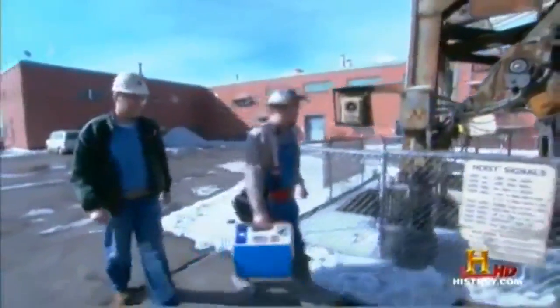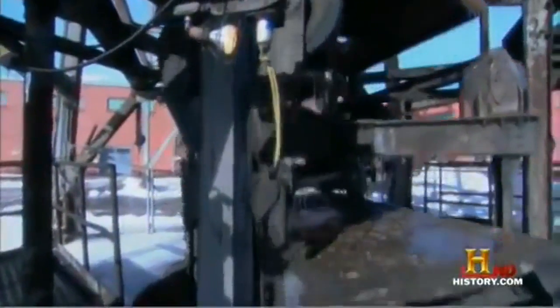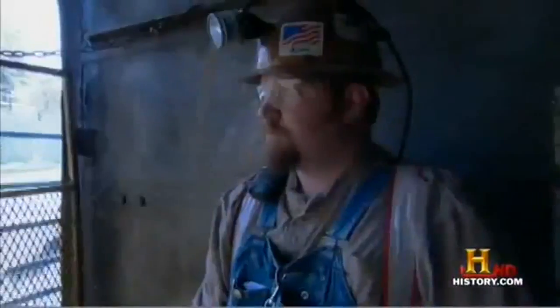But the smelting operation is just one part of a complex process that begins at sites like this one, the Brushy Creek Mine outside the small town of Viburnum. Each morning, workers descend 1,000 feet below the Earth's surface to mine lead.